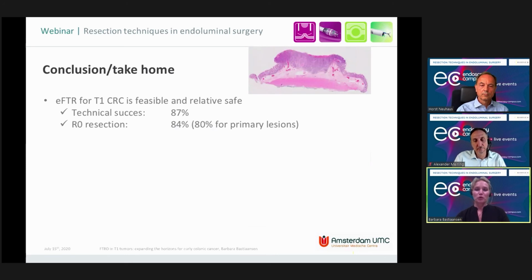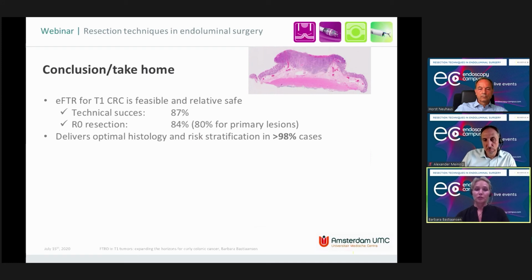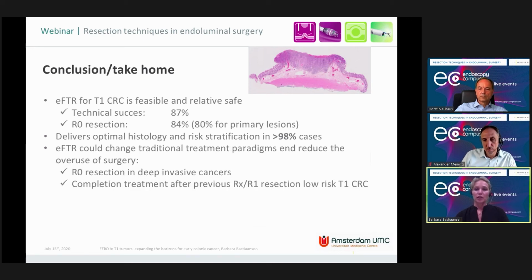So my most important conclusions or take-home messages: I believe that EFTR for T1 colorectal cancers is here to stay. I believe that the ability to perform a safe transmural resection for T1 colorectal cancer can expand the therapeutic possibilities. It's technically successful in 87% of all cases, leads to R0 resection rates that are equal to ESD data, and delivers optimal histology and risk stratification in over 98% of the cases. And I believe it could change traditional treatment paradigms and reduce the overuse of surgery for T1 colorectal cancer.